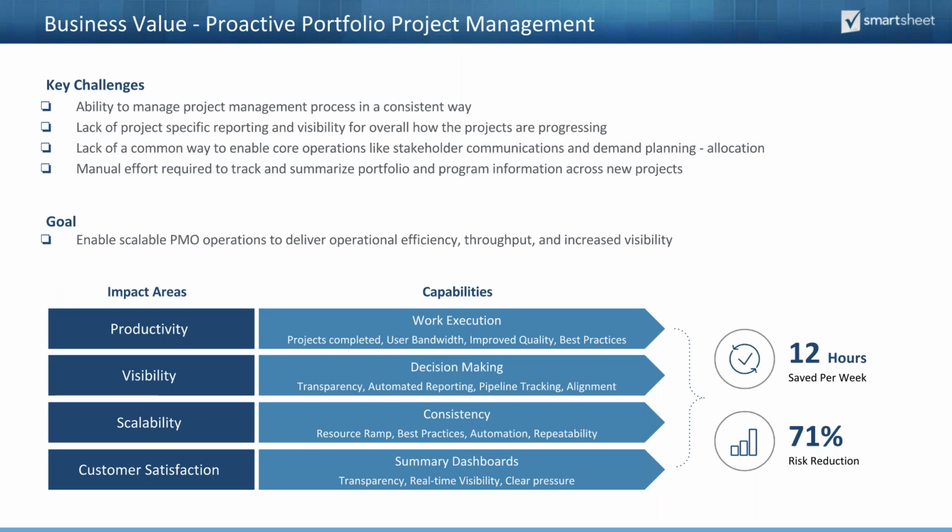Sounds good, and we definitely will take you up on that. Again, this business value that we're sharing here is on a project or per person basis. So these kinds of savings can add up very quickly.